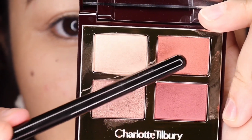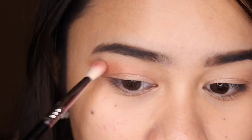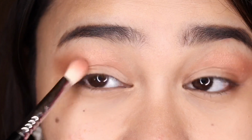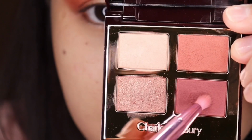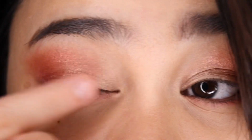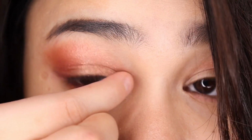And then I'm going to take the shade Enhance, and I'm going to apply it on my outer V, working my way into the crease. And then I'm going to be taking this shade Smoke, and I'm going to focus that on my outer V. And then still with the shade Smoke, I'm going to apply this under my lower lash line.